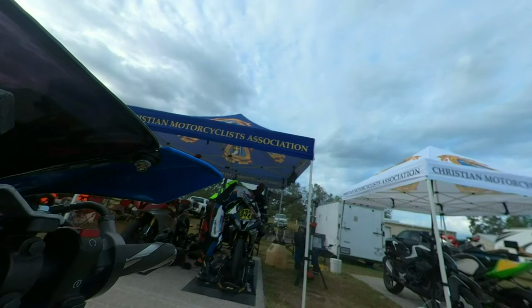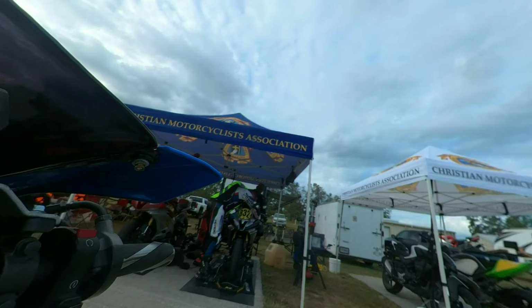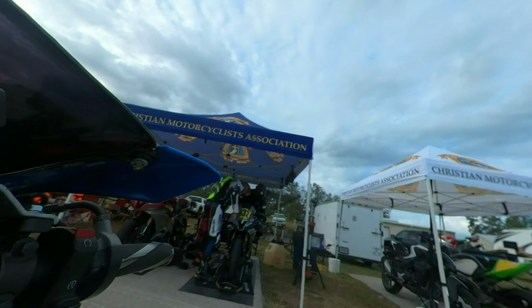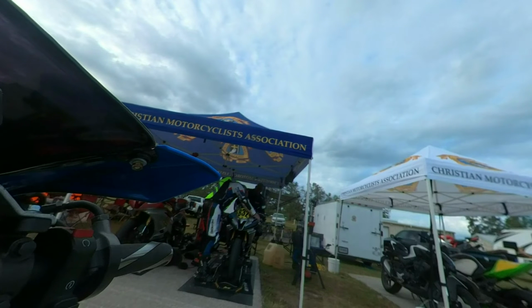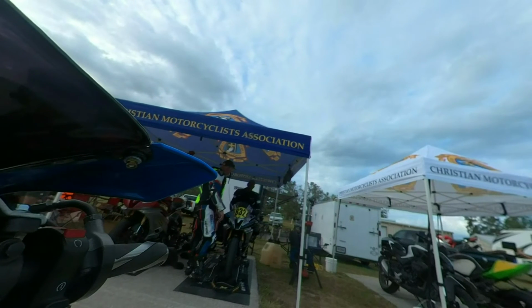You're always going to hear Robert Simmons say it's like dancing with the motorcycle. And if you watch the instructors out there, guys, with the body position and how they toss the motorcycle from side to side, it's poetry in motion, man. This was interesting stuff. Track day.